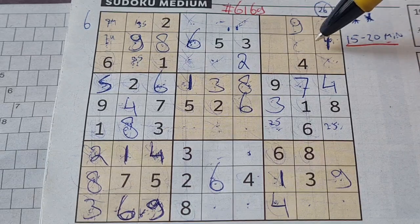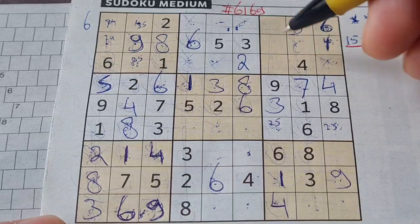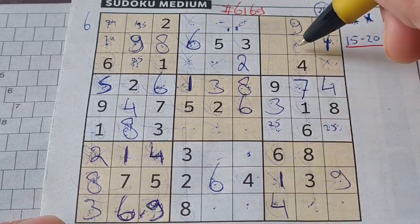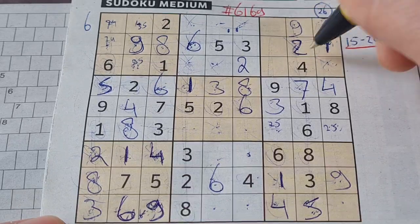Then 2 and 5 are missing. Two missing numbers in this column. Those missing numbers in this column: the 1, the 2 is missing, the 3, the 4, and the 5 is missing. A 2 and a 5. We have a 5 in the second row, so no 5 there. 5 should be here, and the 2 goes there.